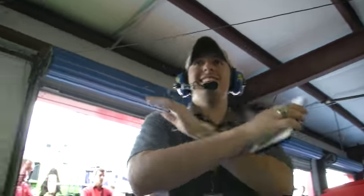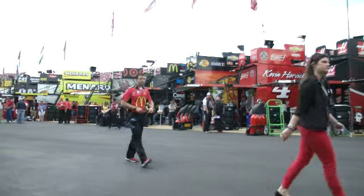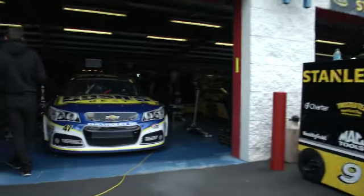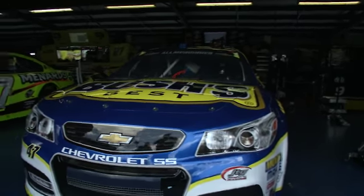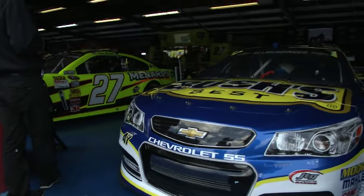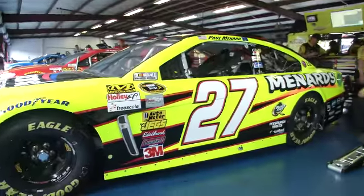We're halfway. Hey, halfway. We got our own flagman here. Halfway on GarageCam as we look at the number 27 of Paul Menard. Back out into the sunshine we go. So we look at the Bush's Best Baked Beans. Man, is that a tongue twister? I believe it is. Bush's Best Baked Beans, number 47 of A.J. Allmendinger. And you know what? Things are a little relaxed sometimes in the Cup Garage here.